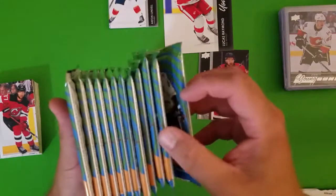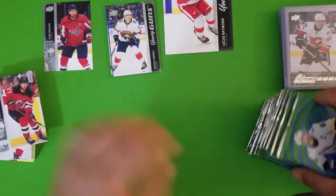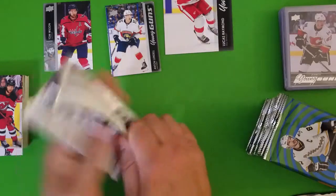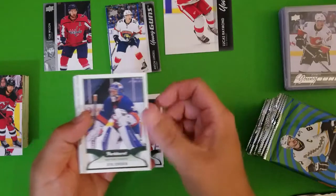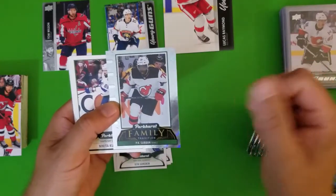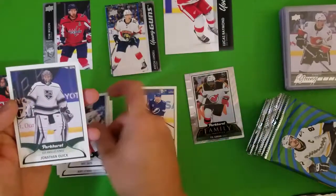So, let's see all our packs. How many we got here? We got 1, 2, 3, 4, 5, 6, 10, 11, 12. Got all 12 packs. All right. Put the other Capitals one up there. PK Subban, Family Tradition. It's an interesting insert. Some rookies. There we go.